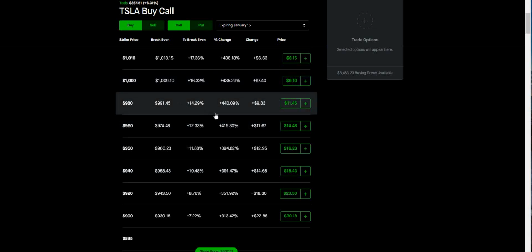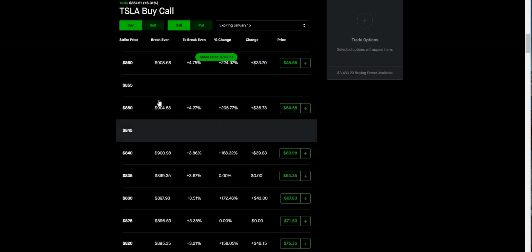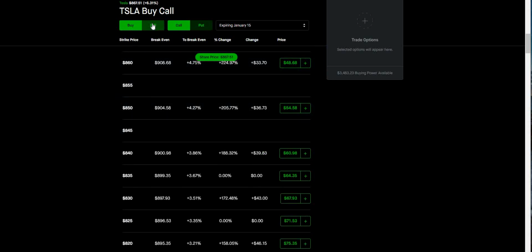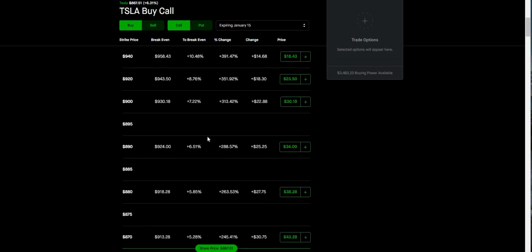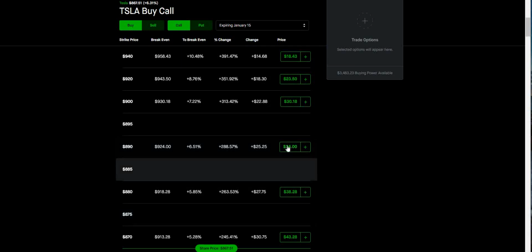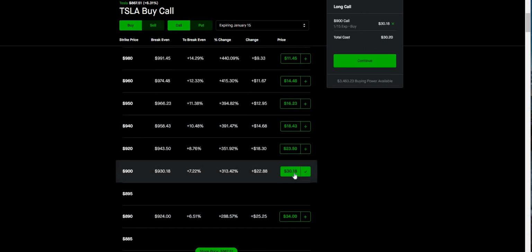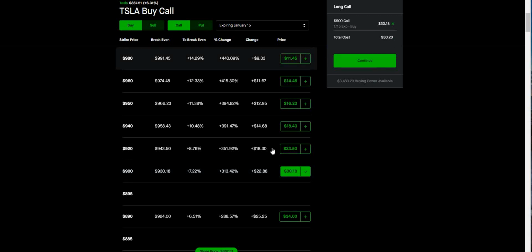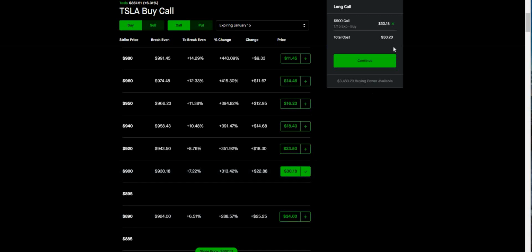You could also, what I was taught last week is you can leg these too. You can buy them at different times. So say you were to buy the 890 call. You need this buying power though. Well, let's take the 900. And this is expensive because it's Tesla. So if you were to spend $3,020 and buy this right now, right?